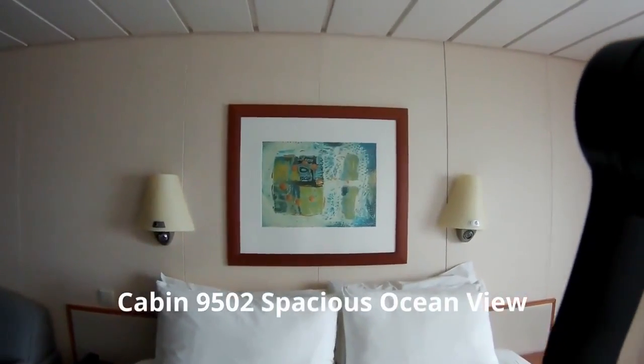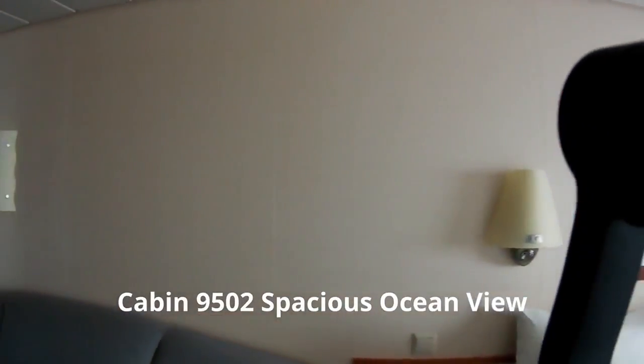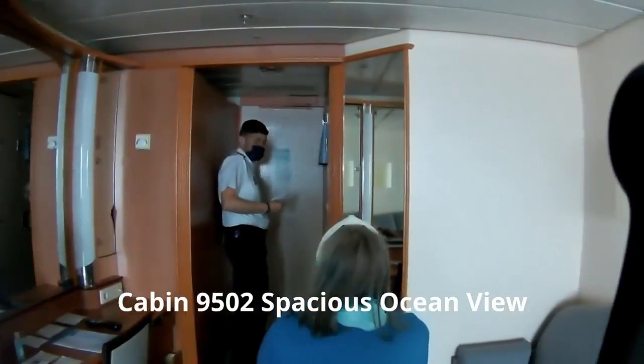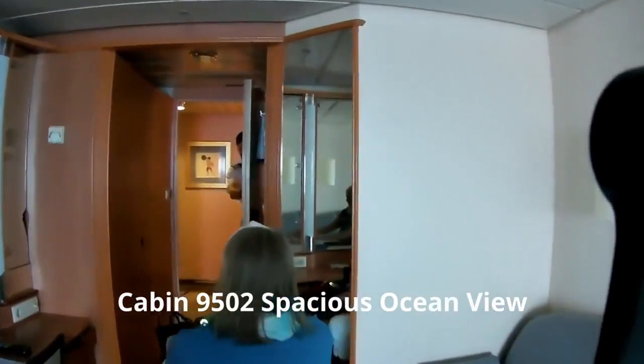But as we look around the room, what you see is it's just a ton of room. It's a very, very nice room, and it's one that he said was very, very popular on the ship. I can understand why.